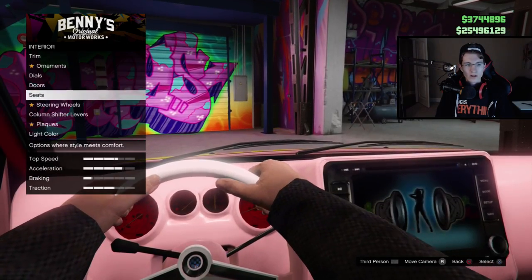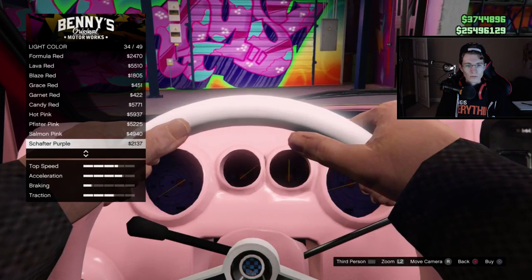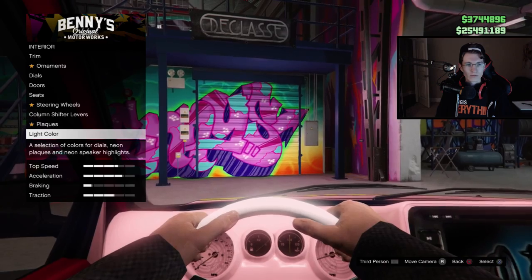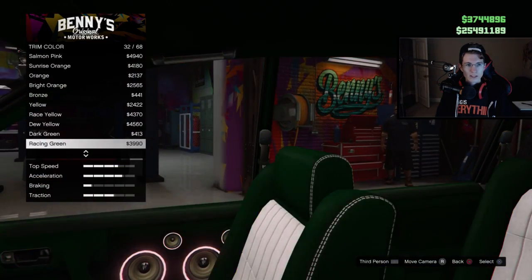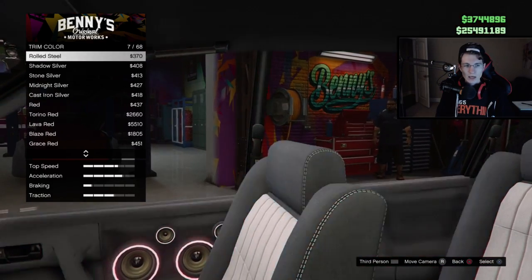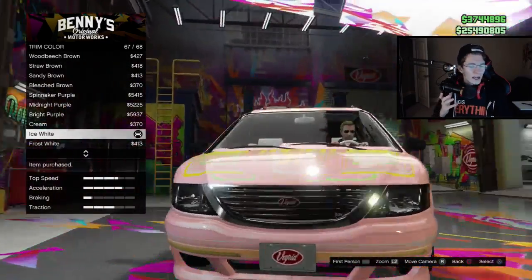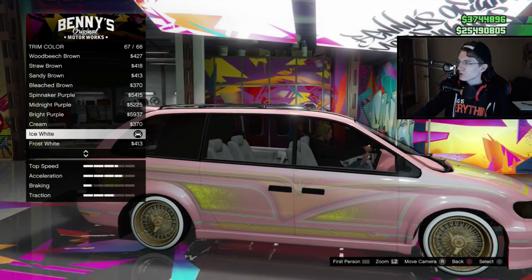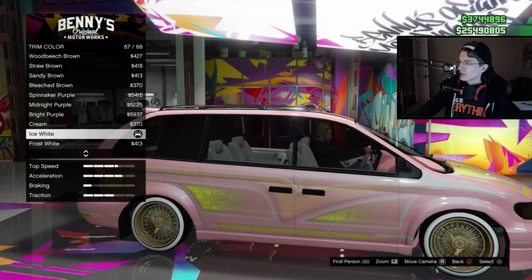Let's see. Light color we'll do. We need to change the trim color though, that's for sure. Oh, so that's salmon pink. That's a little too much for me. So let's go all white on the inside. So that's one design he did. Again, I just wanted to experiment with that, but we're going to create the one from the Newswire right now. So that's what we're going to do to end the stream.